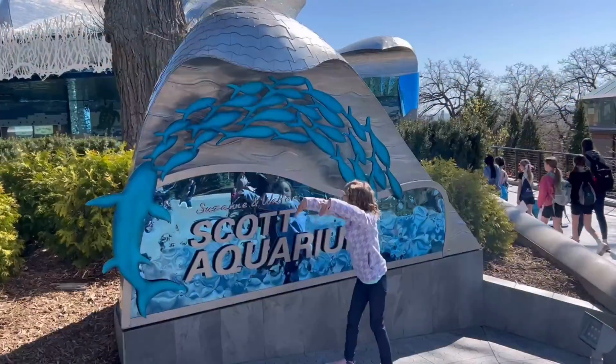Okay, this Desert Dome right here is serious and honest and truly the best exhibit I've ever seen at a zoo. We've gone through LA, San Diego, Living Desert. We've gone through all kinds of them. This is the greatest.